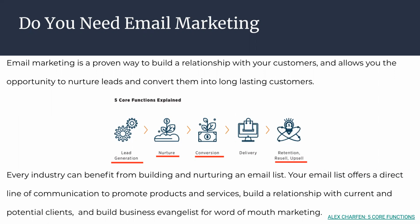And virtually every industry can benefit from building and nurturing an email list. And this gives you a direct line of communication directly to your potential customers. And this could be customers who have not purchased and customers who have purchased in the past, but you could re-nurture for them to make a repeat purchase. And email marketing is one of the easiest ways to be able to build this business because it doesn't require a lot of the daily lift that some of the other channels, such as social media marketing, could require.